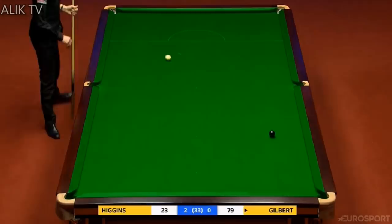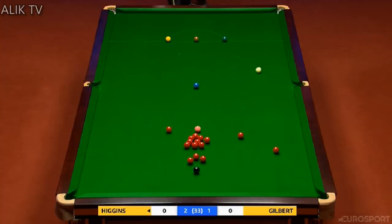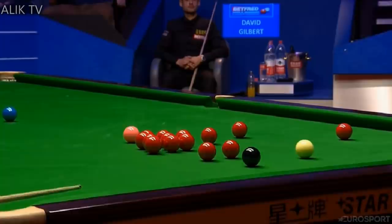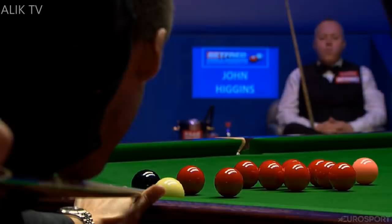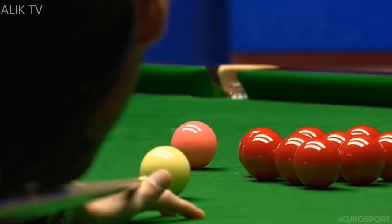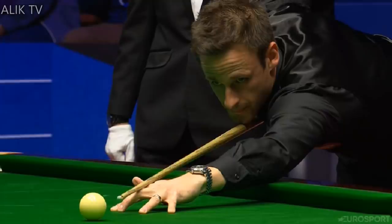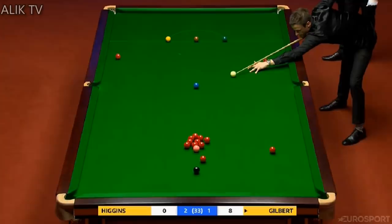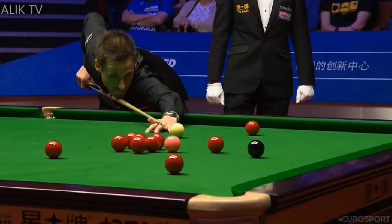Twenty-six. So in goes the pink. Mid-session interval after this frame. Didn't want to rip. He's played the plant. It's not there. One. Cannon into he does. Now all he wants is a red. 14.